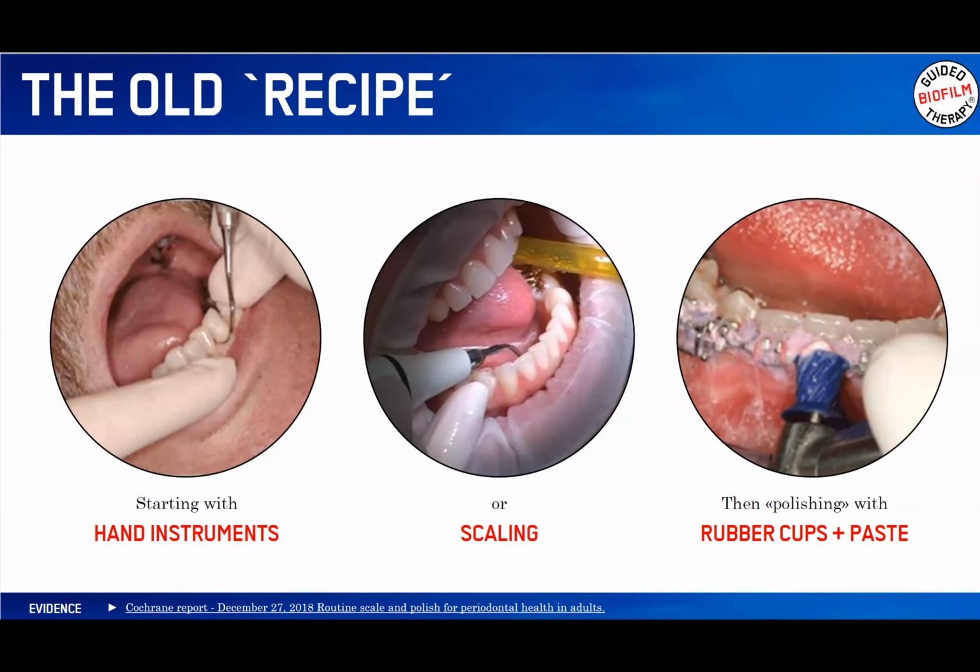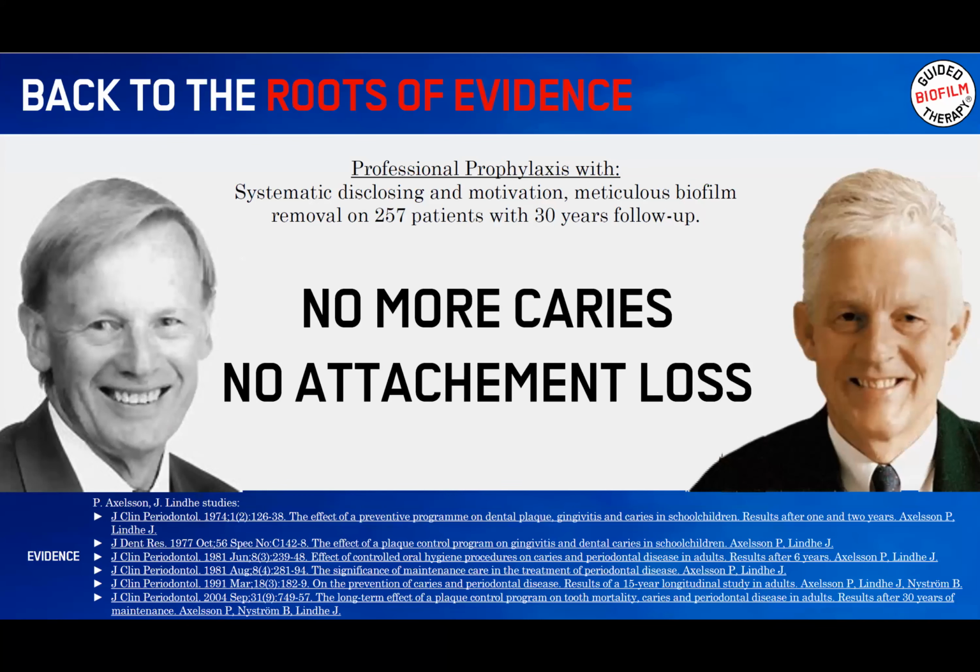And if we have brackets like in this image on the right side, you can see that we cannot obtain the best treatment at the end. Some years ago, Axelsson and Lindhe started the study.